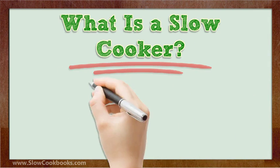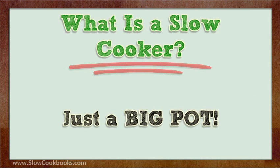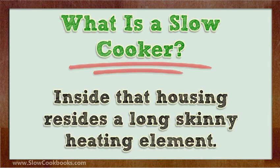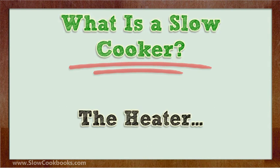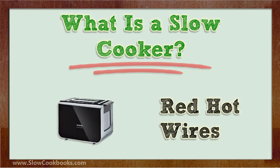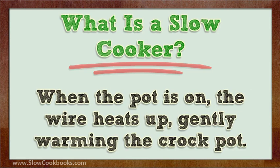What is a slow cooker? Slow cookers are nothing more than big cupboard pots, sitting in a hollow housing. Inside that housing resides a long skinny heating element. This heater wraps around the lower middle of the pot like a belt. The belt wraps itself around the pot with wires. These wires look just like those red-hot wires you see inside your toaster. When the pot is on, the wire heats up, gently warming the crock pot.